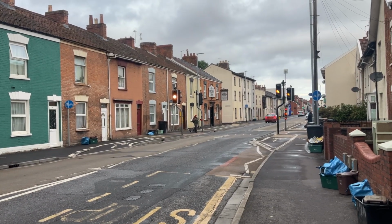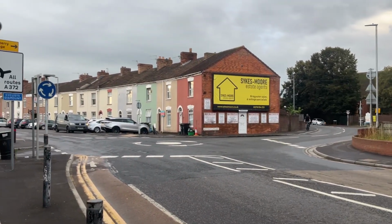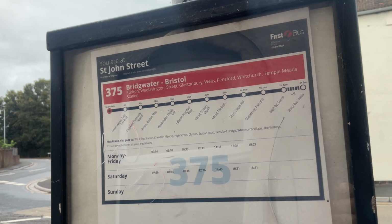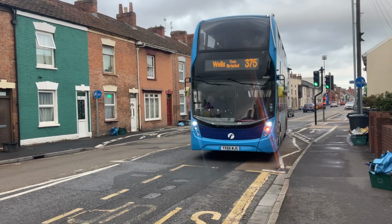Hello everybody and welcome to the St John Street bus stop in Bridgewater for part 2 of me travelling around North Somerset and Bristol on the new West local services. In part 1 I started from Bridgewater by train, however this time I'm starting from Bridgewater by bus.